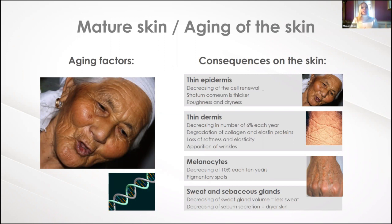As a matter of fact, around the age of 25, it's declining. So unfortunately, it's affecting your aging. And of course, if everything is declining and not working in symbiosis with your microbiota, then you may develop hyperpigmentation.